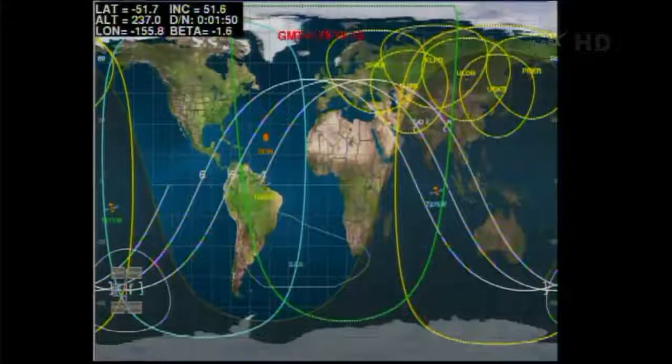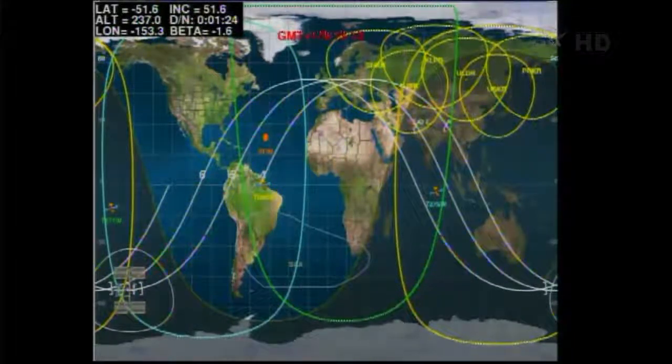The connector is mated. Copy, Sasha. If we have more light, I can see. Do you need me, Pasha?